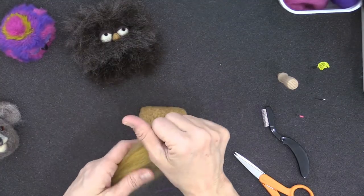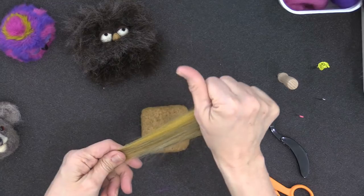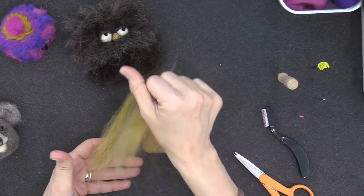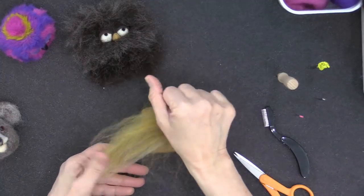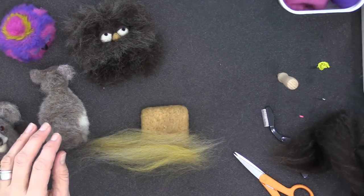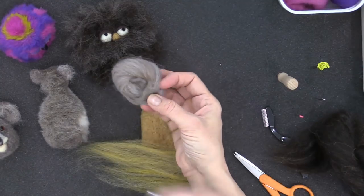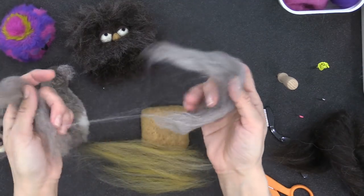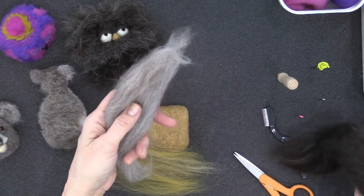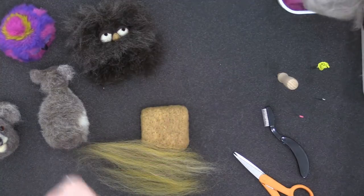So Starlet asks, what were the long staple fibers recommended for the coarse hair like the koala? Starlet, that is the New Zealand Corriedale. So on these koala bears, we use the New Zealand Corriedale medium right here. And we're going to work with that in just a moment. And I also blend that with the dark. And I'll show you that in just a minute.